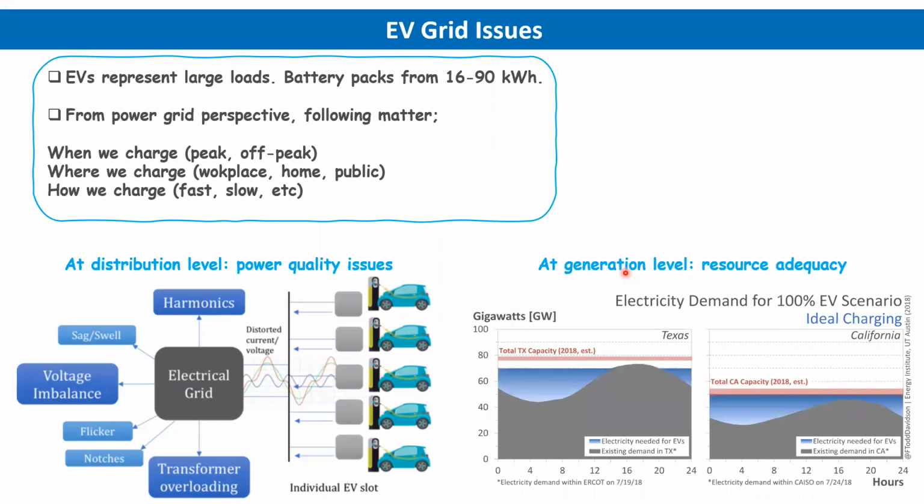Now, we all see the market reports, and these reports show that the penetration level of electric vehicles has been increasing drastically in the recent past. This will bring consequences to the power grids, mainly in terms of peak load management and power quality issues, as you can see in the slides. For that reason, it is essential to evaluate potential grid impacts due to electric vehicle integration to ensure consistent grid operation. It is important to know when we charge, peak time or off-peak time, where we charge, workplace, home, or public charging places, and how we are going to charge, fast, slow, etc.